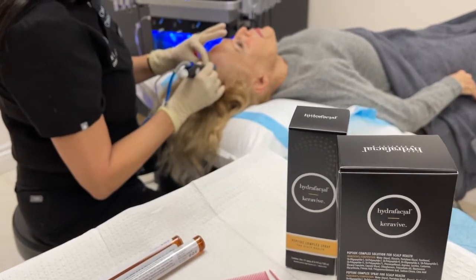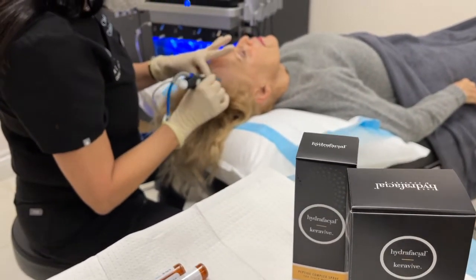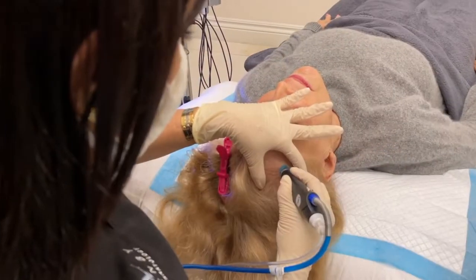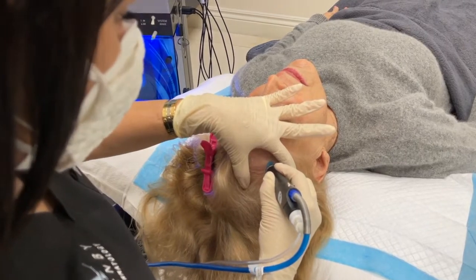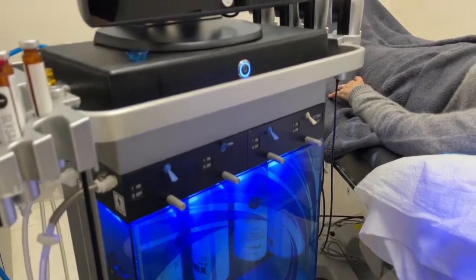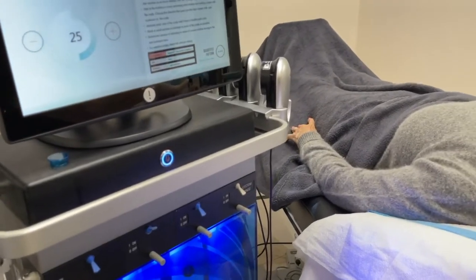So what you're seeing today is a treatment called Caravate. It's a hydrofacial for the scalp. It's actually growth factors that are being placed on the surface of the scalp, and it's going to stimulate hair growth, but it also soothes the scalp. So people who have eczema or psoriasis, their lesions actually improve. Now, we have seen some great hair growth from this, and that's actually what the treatment is for.